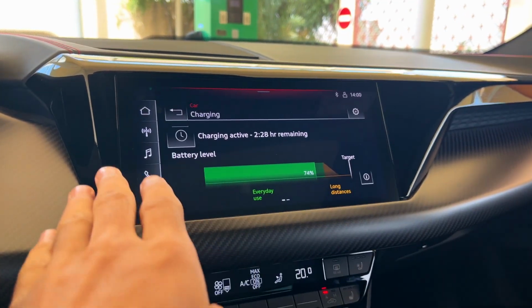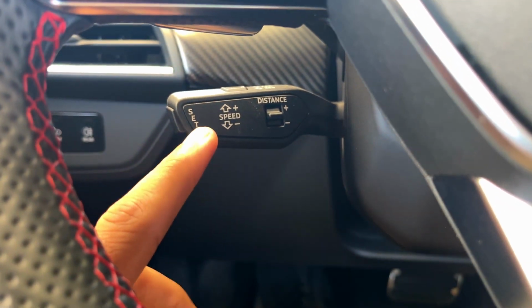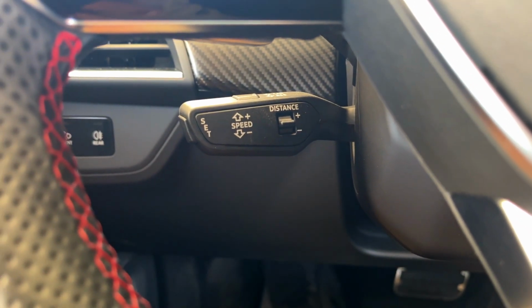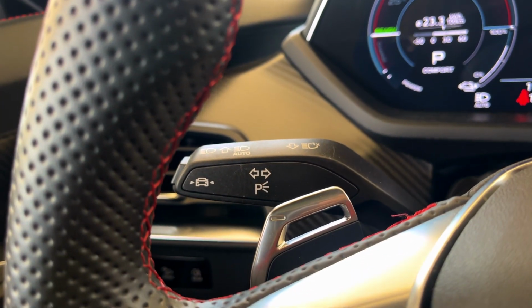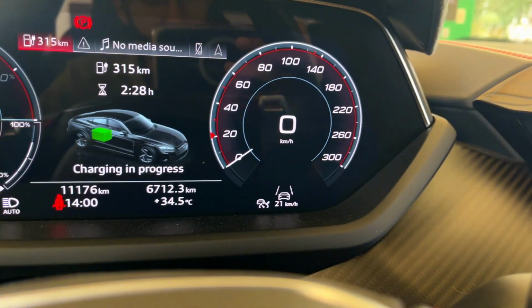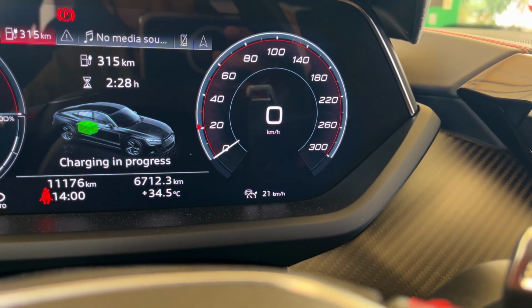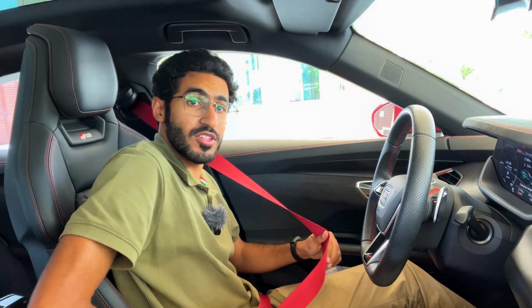Well, for starters, it's not in any of the menus. Don't bother, I've checked all of them. It's not in the cruise control stick as you would have imagined. It's actually above here. This is it. You're welcome.